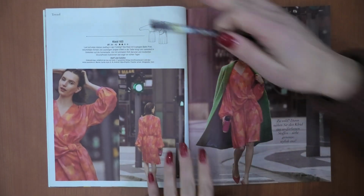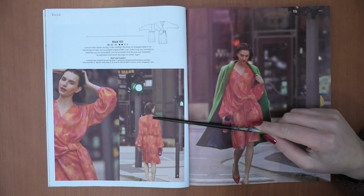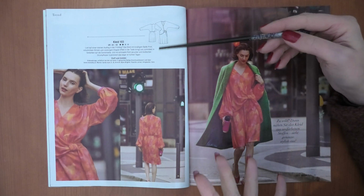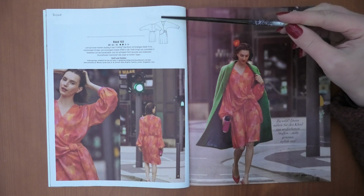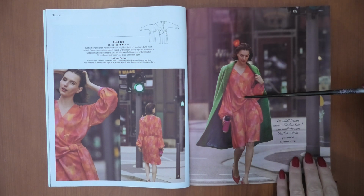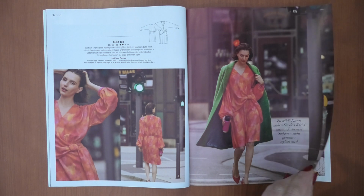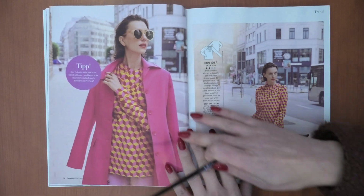Anyway, let's go further. We have a pretty interesting dress here. Well, it's a pretty simple style. I think the whole dress is made, of course, by the fabric in this case. I suppose this is just a cut-on piece with an extra tie here that is getting through a loop, as you can see here a little bit better. But the fabric is really gorgeous in combination also with this green coat. It's a very nice outfit.